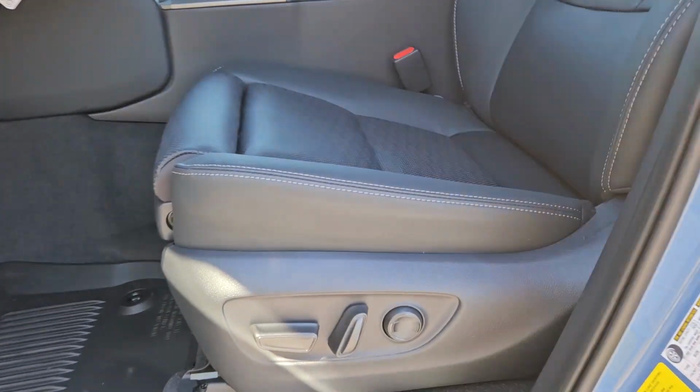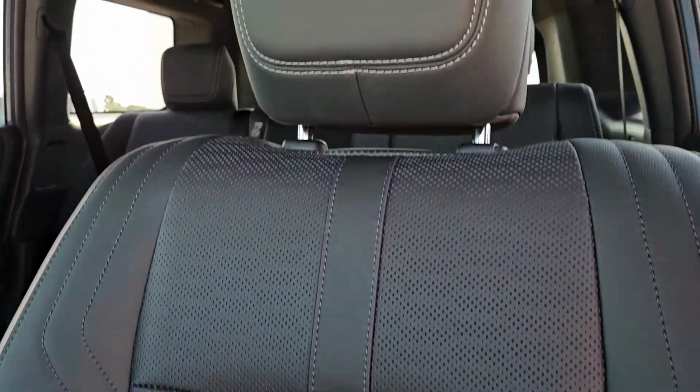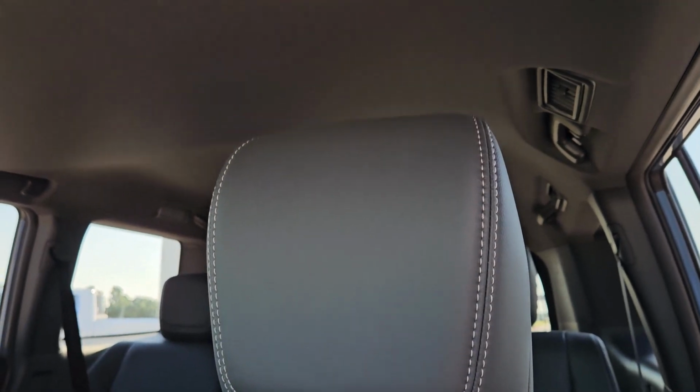Off-road prowess plus refined comfort equals the serene confidence you feel when you're behind the wheel of this impressive Land Cruiser.